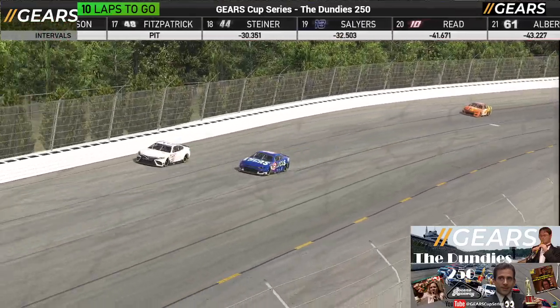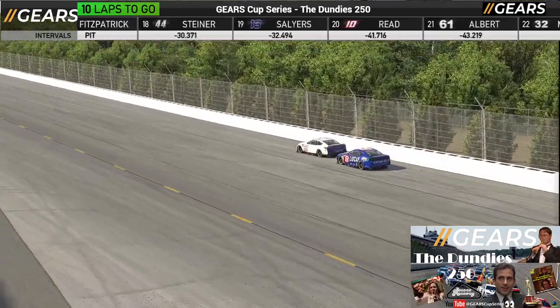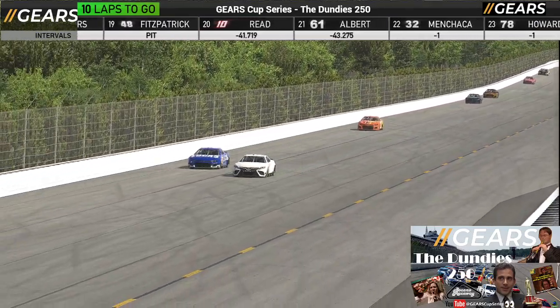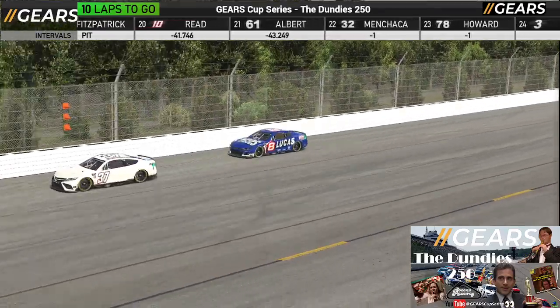Who wants the cleaner line most? He's got the preferred line here, too. You can see he made the outside work. Crisscross. Now he tries to break the draft. Got a little crisscross, make you jump.